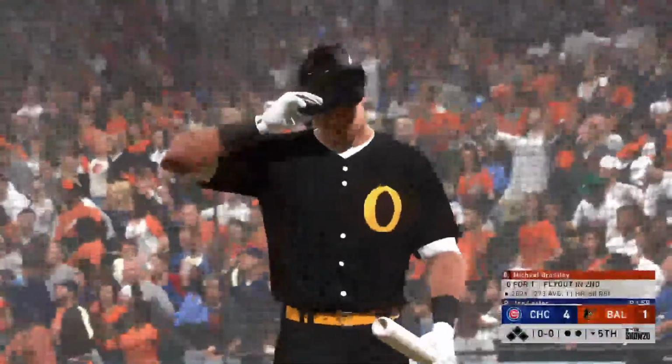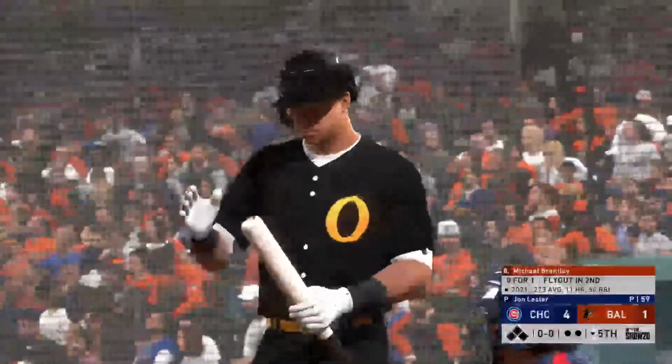Set now for the bottom of the 5th, and standing in the outfield, Michael Brantley, the center fielder.